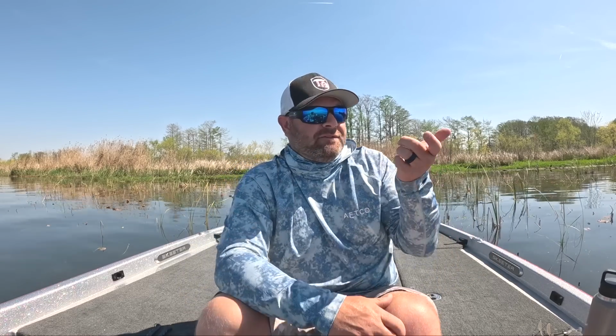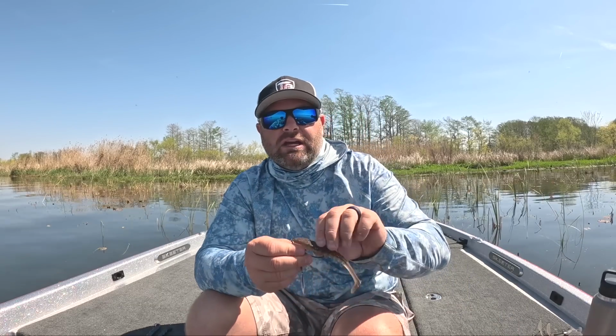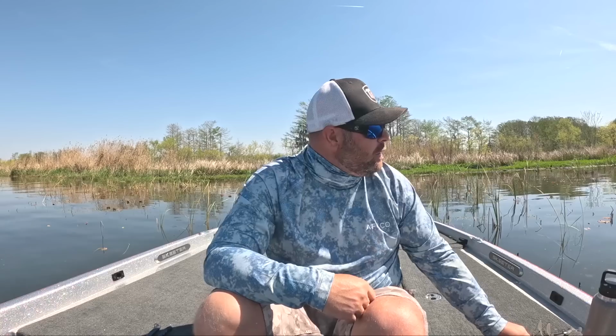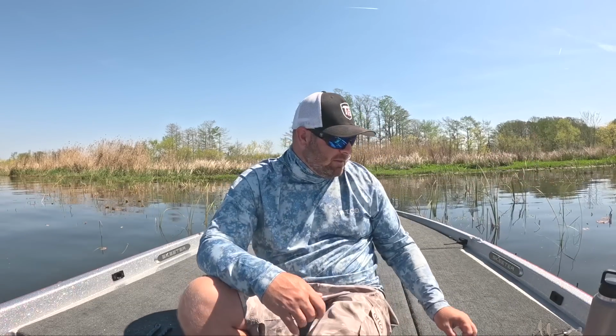And a lot of times they'll set the hook for you, or they'll hook themselves, and you don't have to necessarily hit them as hard or as quickly as you would with a weedless bait. But that thing is money also when you're up shallow fishing through the vegetation.